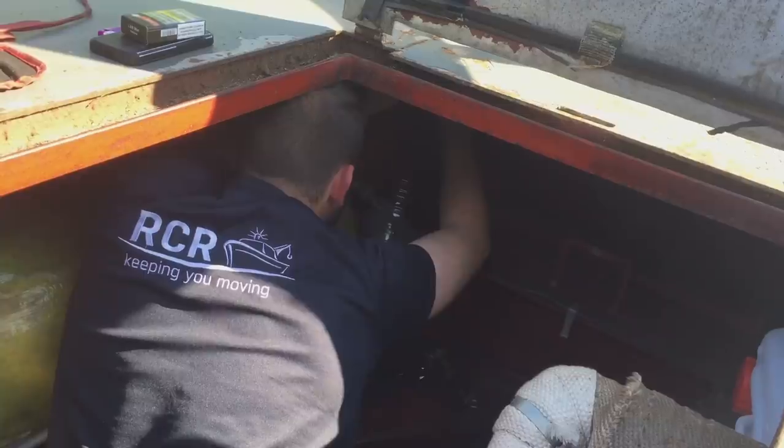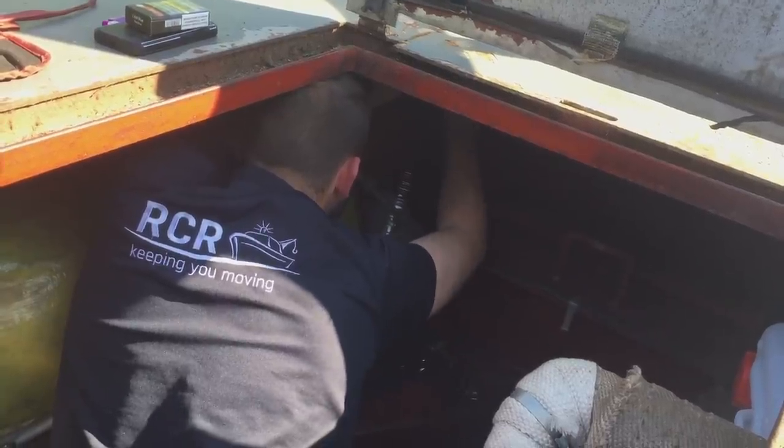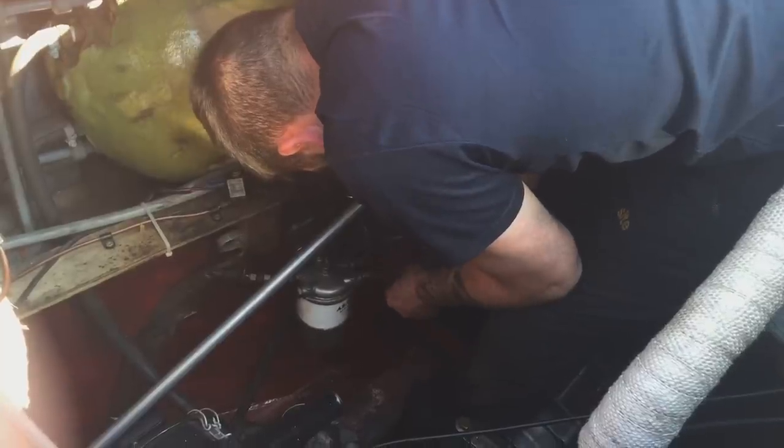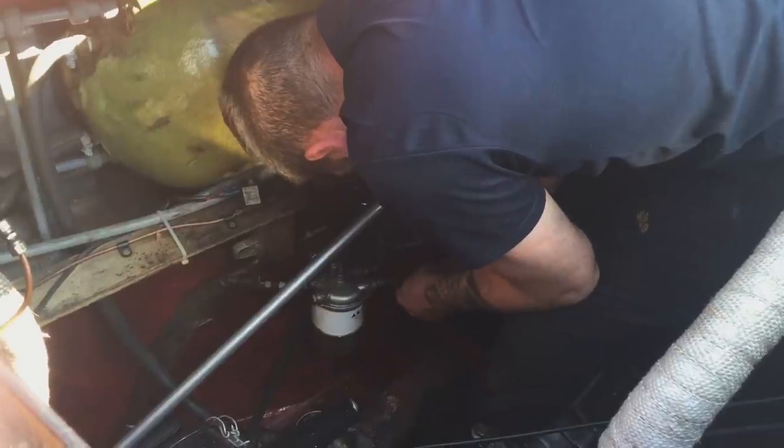But we called RCR. We had the RCR engineer come back out. And he had a look to check things over, reconnect everything back up. Because we just weren't sure. We were like, is that it? Is that it sorted? Because we weren't getting any fuel through. He checked the filter and replaced the filter because it wasn't quite installed properly last time.